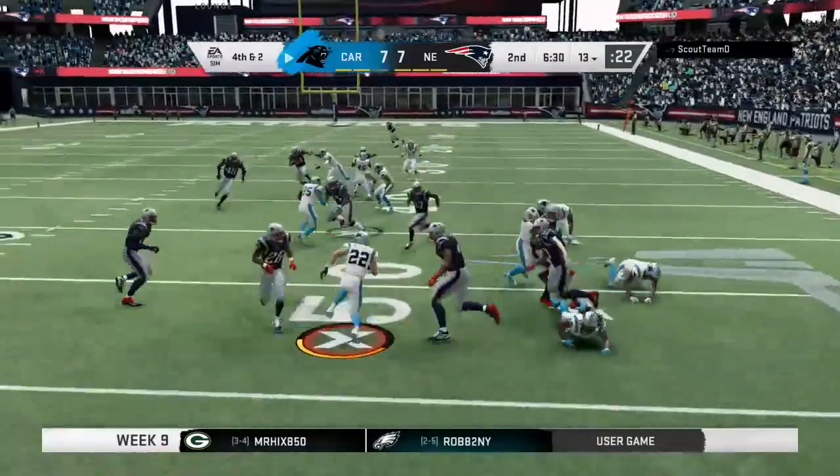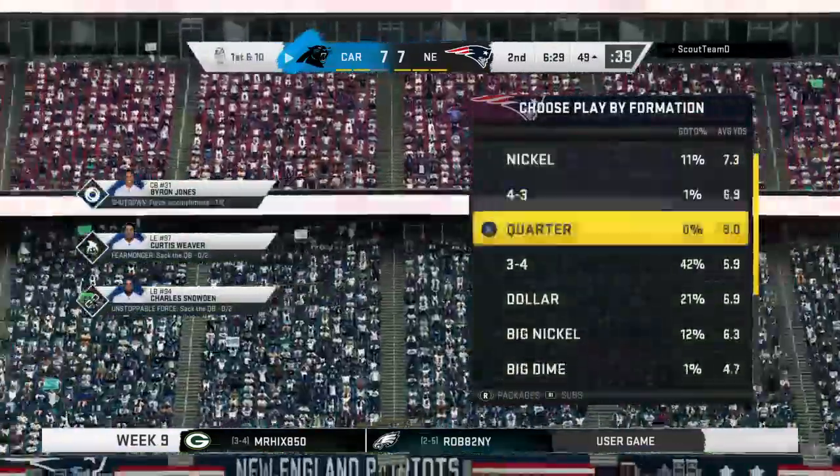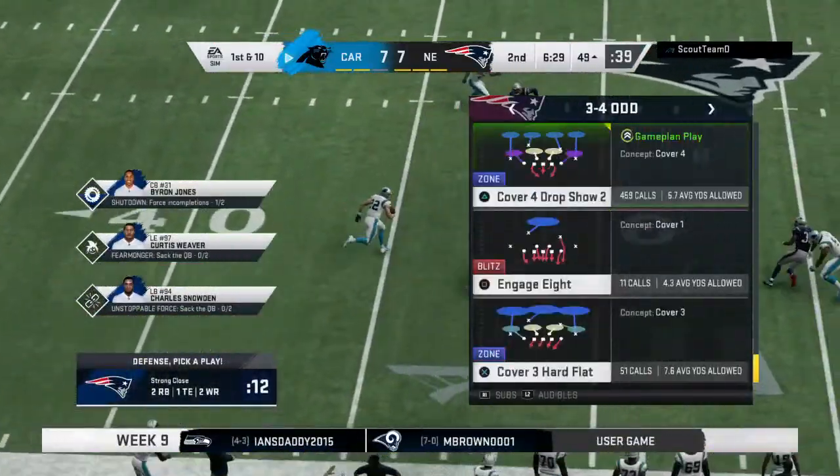And taken right at the 35. Well, a nice job on the return there, 16 yards. And the Panthers will take over in terrific field position.